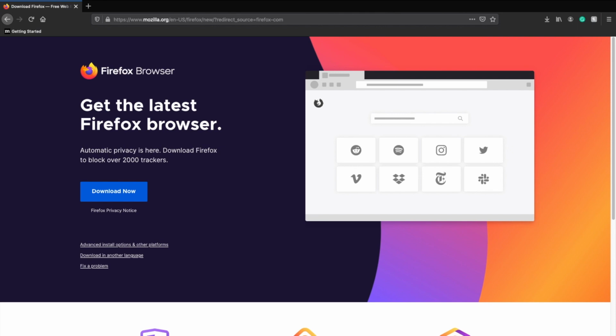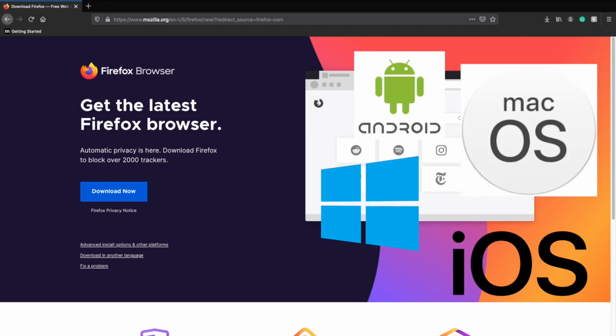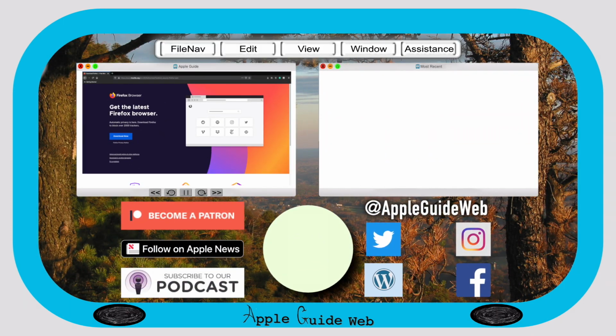Firefox is available on macOS, Windows, iOS, and Android. Go to firefox.com/get to install on all your devices.